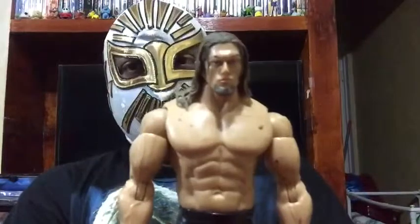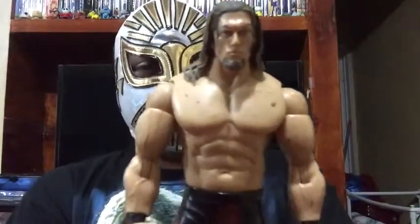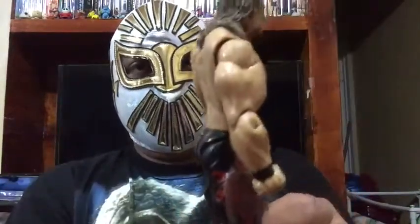Then we have an Edge. His likeness is not the best, but still it's Edge, the rated R superstar, and I like Edge. I haven't been able to find any divas, so yeah, this is basically a sausage party as far as wrestlers. I would like to get some of the classic divas like Trish Stratus and Lita, and then some of the newer wrestlers like Becky Lynch and Alexa Bliss.